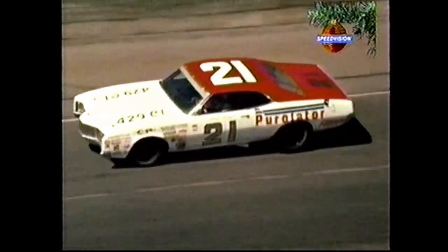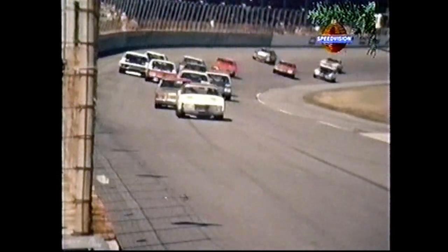On the restart, David Pearson has the lead with Cuckoo Marlin running second. David was a late qualifier and started this race way back in the 28th position, but he's a front runner now. The pace car pulls off, and there's the green. In the first turn, Marlin jockeys his Chevy to the low side and challenges Pearson for the front spot. Down the long backstretch, Pearson jabs his 21 Mercury back into the lead, and Van Diver moves up to second place.